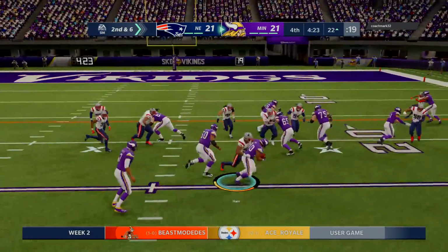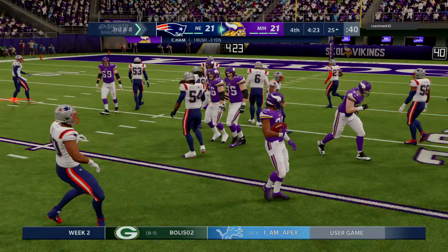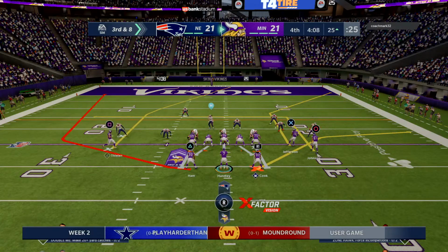They run the option on 2nd down. And he tries to power forward, but he will not get back to the line of scrimmage. This will be a loss of 3, and now a much tougher 3rd down looming.